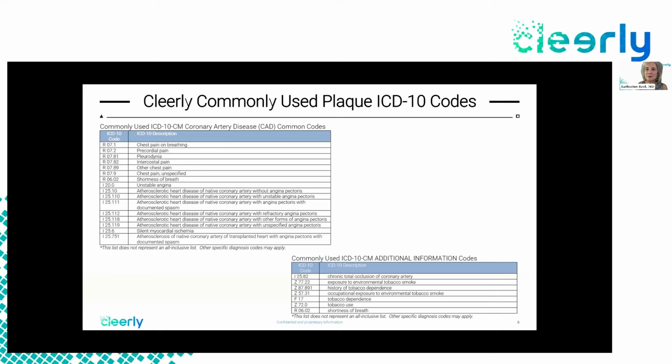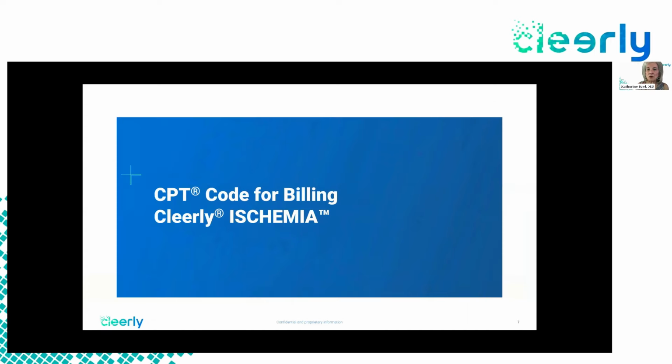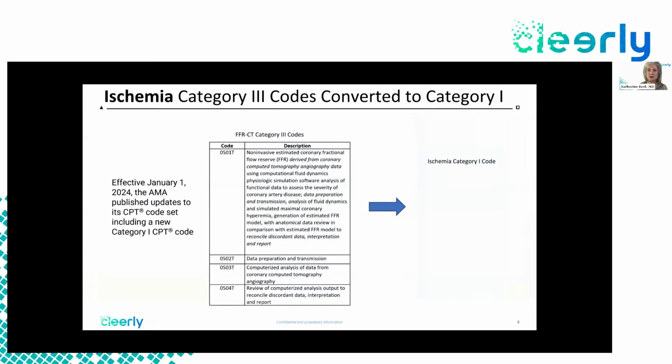certainly not an exhaustive list, and it doesn't mean that these would all be covered, or that there aren't significantly more codes that you could use. These are just examples. If you're providing ischemia, the billing for that is a little bit different. Up until January of this year, those codes, FFRCT codes, were also Category 3 codes.